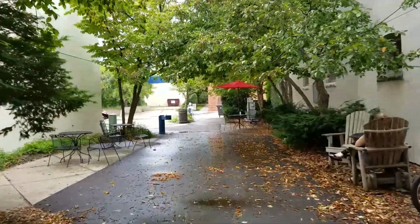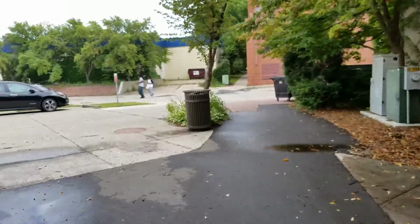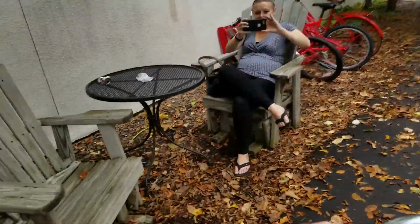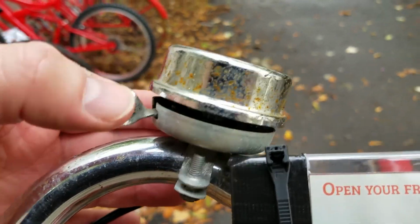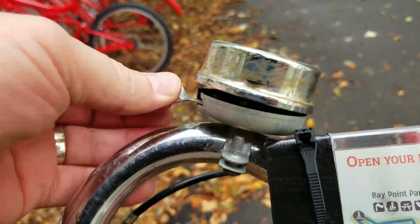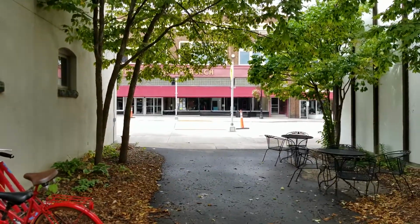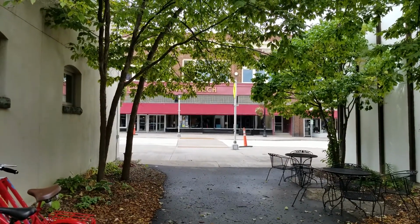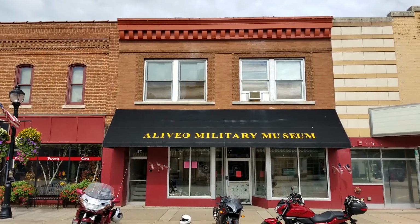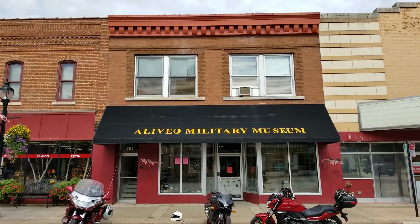My wife's over here somewhere. Oh, there you are. I didn't even see you. Rides like a dream. Bill needs a little help. Something's struggling, but it works. I love that sound, the church. I'm gonna go inside and check out the military museum here. It's free, something fun to do while you're here in Red Wing.